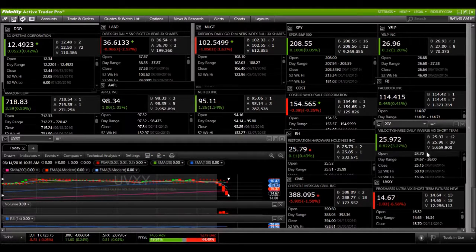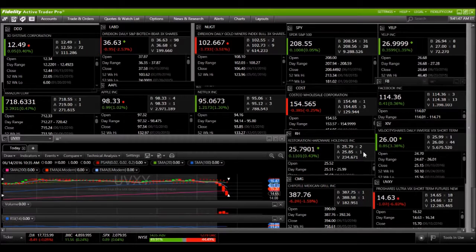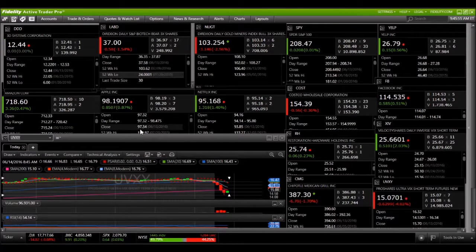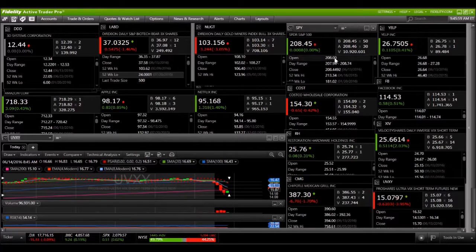XIV up to 26. Certainly a much more bullish move than I could have ever hoped for. We're seeing a 4-5% move from the open. But volume is high in the first 15 minutes, because last week 20 million in the first hour was high.